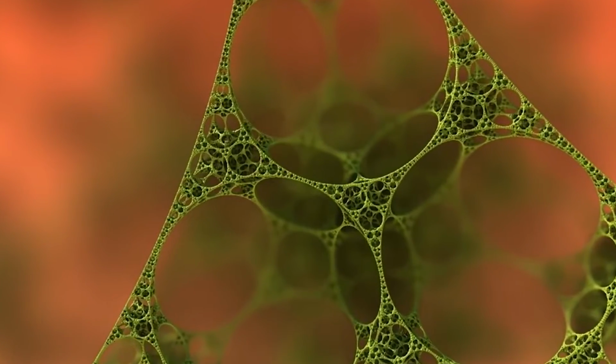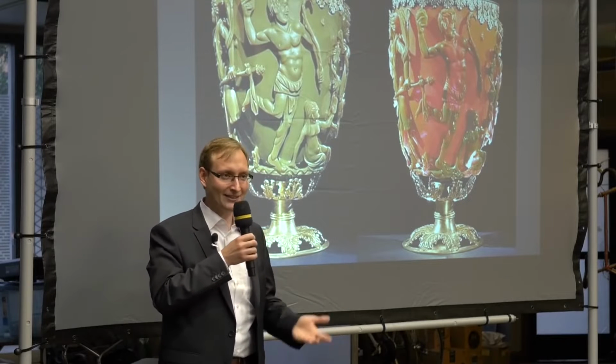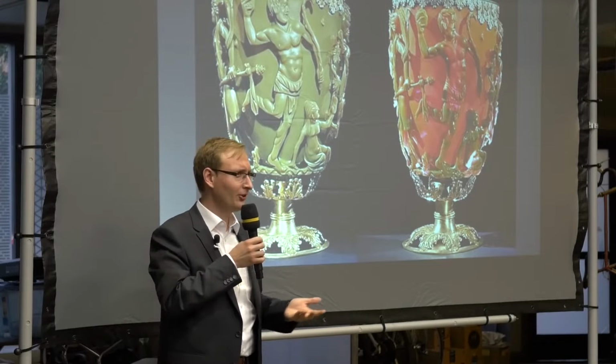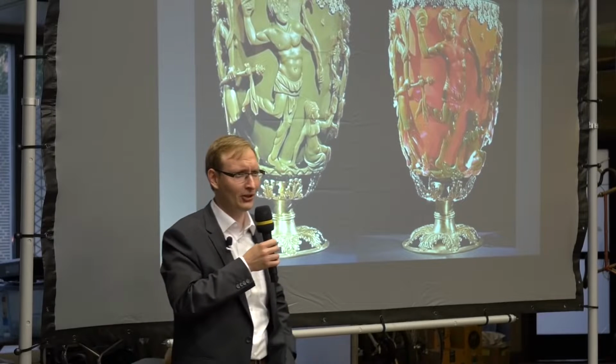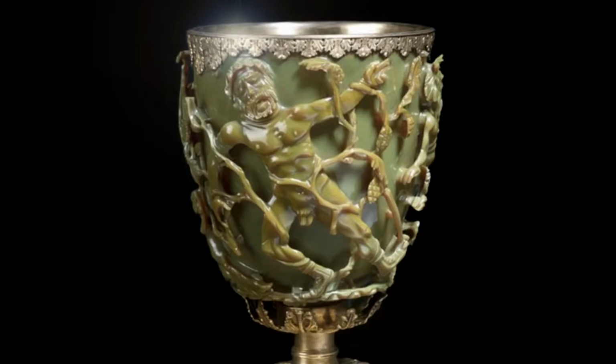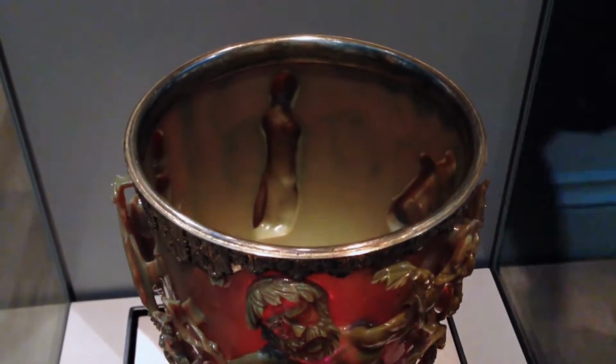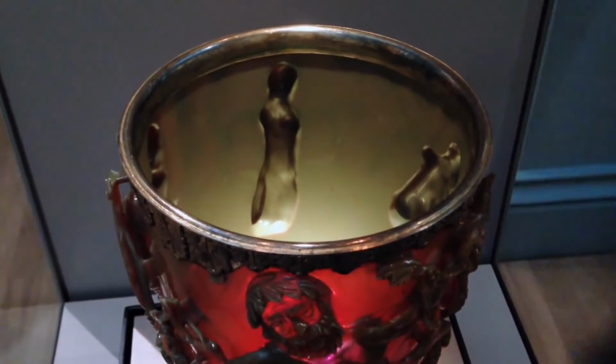That's because the process used to create that dichroic effect requires the precise and measured manipulation of gold and silver nanoparticles. Nanotechnology was likely unknown to the Romans, as we only discovered it in the 1970s. So archaeologists are left with the unsatisfying assumption that the dichroism was likely formed accidentally.